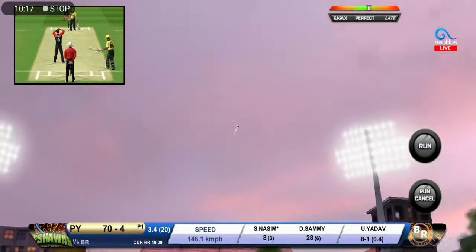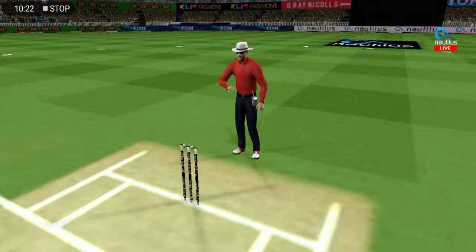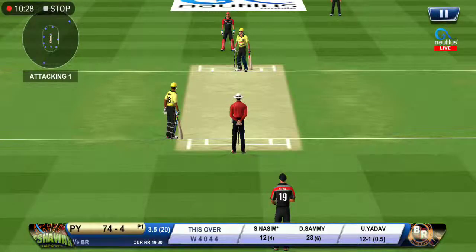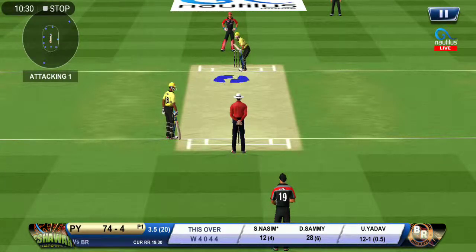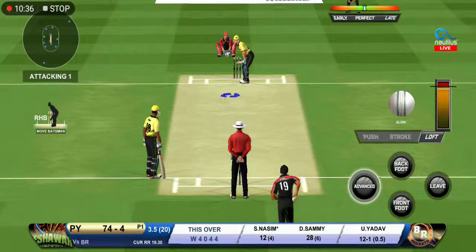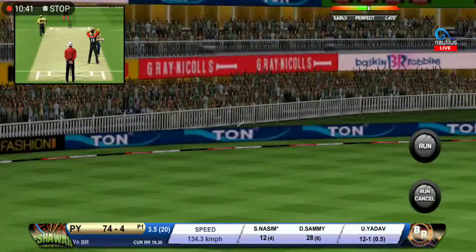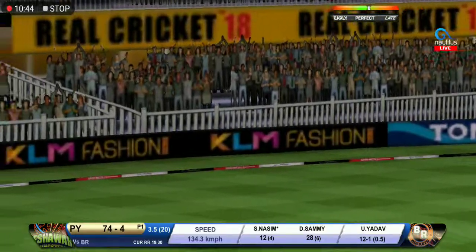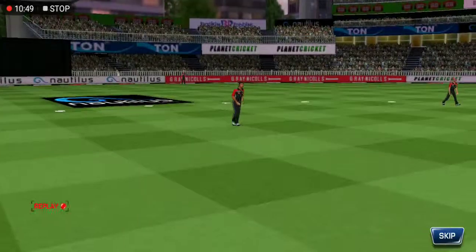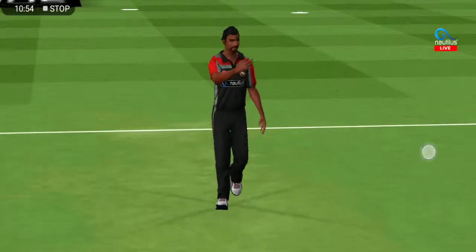That is in the air and in the gap as well. Goes for four. Oh, he has got a wide range of shots. What is he going to do next? He has found the gap. That is a boundary. Another field change.